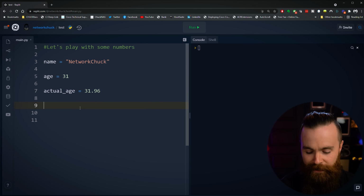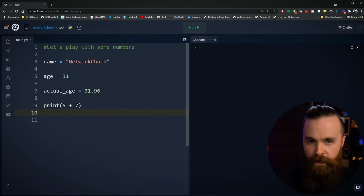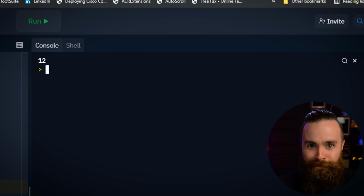So do this real quick. Print 5 space plus space 7. What do you think is gonna happen there? Let's try it out. Let's run the code. Run. Simple enough, right? It did math. 5 plus 7.